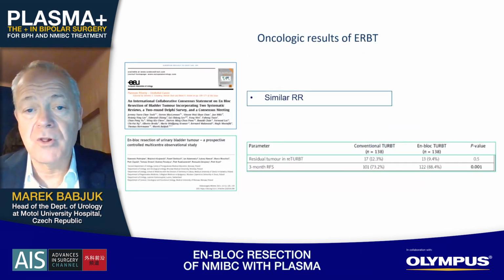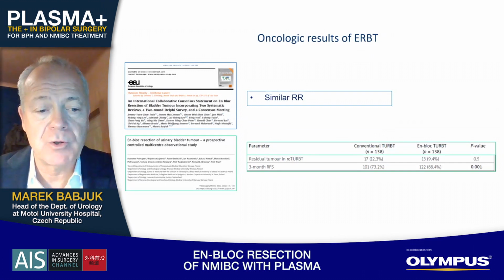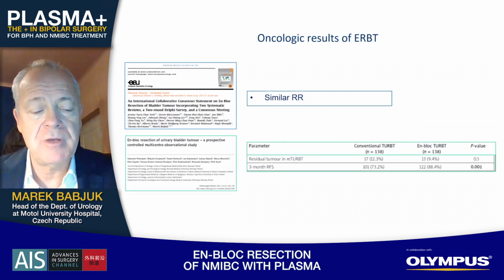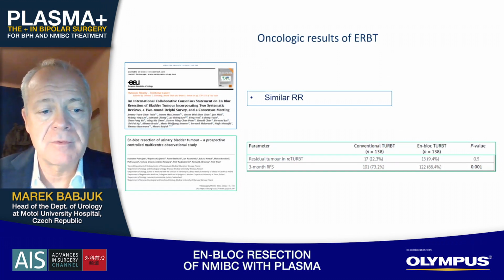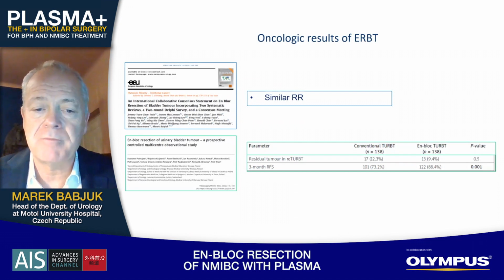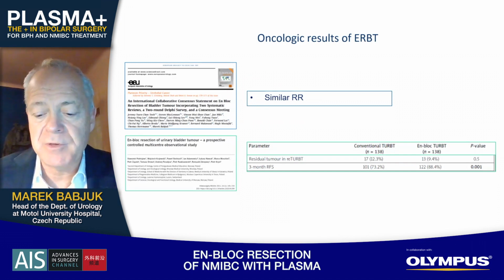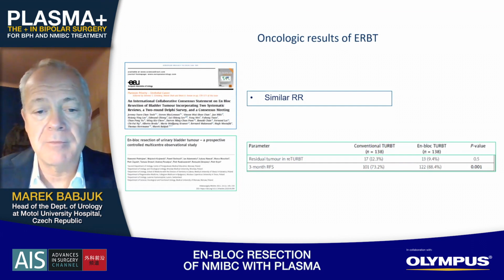So, what about the oncological results of en-bloc resection? At least what was published, we published last year this consensus statement and some meta-analysis or systematic analysis of the literature concerning the recurrence rate. There has not been a published significant difference between the recurrence rate in standard TUR-B and in the en-bloc technique.